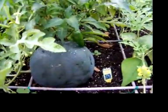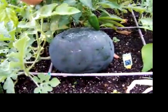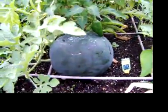So, like I said, if anybody knows what to do, please let me know. More green beans. I have a lot of green beans. But something I've been pleasantly surprised with are my watermelons. These are little sugar baby watermelons. And I picked one earlier this week, but I picked it too early.